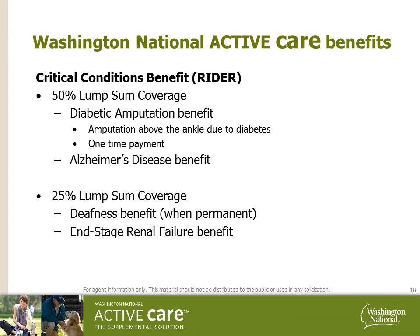I will tell you too, I love the fact that we do not ask a diabetes question on the base heart stroke. A lot of carriers, and even ourselves on one of our older lump sum products, diabetes was a knockout for heart stroke coverage. It just was. We've actually moved that question over to the critical conditions rider simply because of the diabetic amputation. So again, if they have diabetes, this is certainly a product you want to talk about with them because one, they qualify, and two, unfortunately, diabetes can lead to some heart problems if they're not taking care of themselves over and above getting that treated.